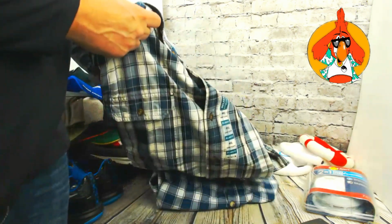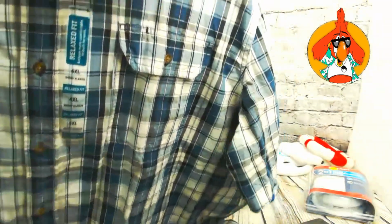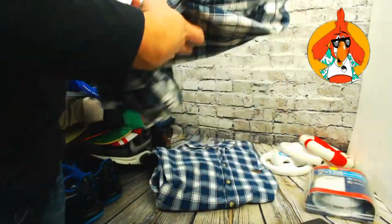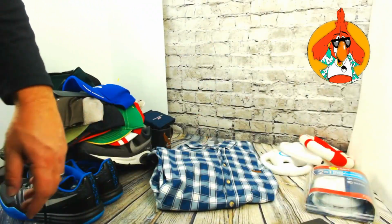And this here's a nice Carhartt shirt. The reason I picked this up, one, this was basically brand new, still has the tag on it there. And this is a relaxed fit and it's 4XL. So I love getting the big boy shirts. This shirt here will probably go between 27 and 32 bucks. So just these big boy ones do really, really good.